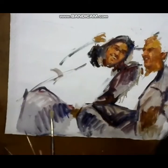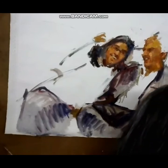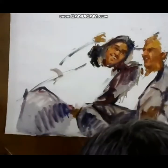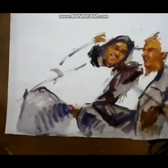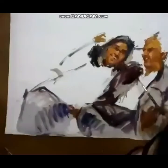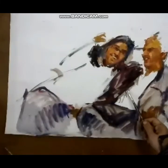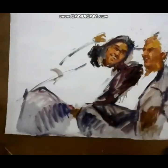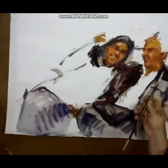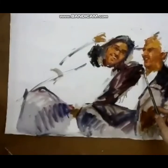Okay, so I'm going to now cover the dark area, which is the jacket. For this particular one, the dark jacket is helping me with my design. So when painting that, again, I'm trying to keep my strokes along with his gesture, the way he's sitting relaxed. Alizarin with ultramarine, no white yet. Step back.